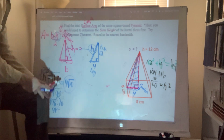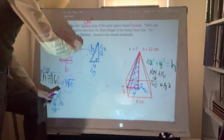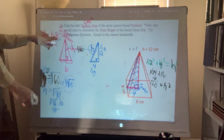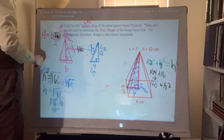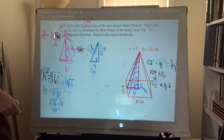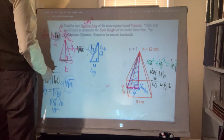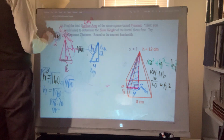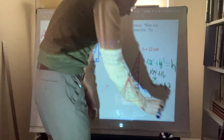Anyhow, we have the height dimension now. It is the square root of 160. Therefore, if I put this in the area formula, this would be the square root of 160. What is the base, though, from this perspective, looking at the face of the pyramid dead on? It would be the 8 now. So you would have 8 times that. We have basically all the information we need.